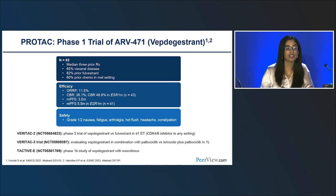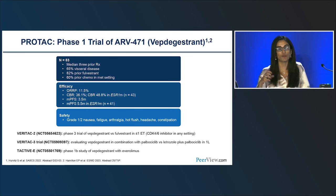Other agents are PROTACs. PROTAC stands for proteolysis targeting chimera. Essentially, the mechanism is that it not only targets the estrogen receptor, but also an E3 ligase, with the idea of ubiquitination and proteasomal degradation, so causing antagonism and degradation.